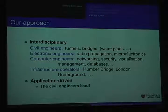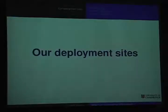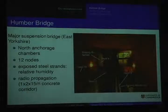And these are the flavors of academics that we involved that I described earlier. It's important that, although this was a project funded by a computing call of the Engineering and Physical Sciences Research Council, it was led by the civil engineers so that it would be driven by the application. The three places where we did a practical deployment included the Humber Bridge.